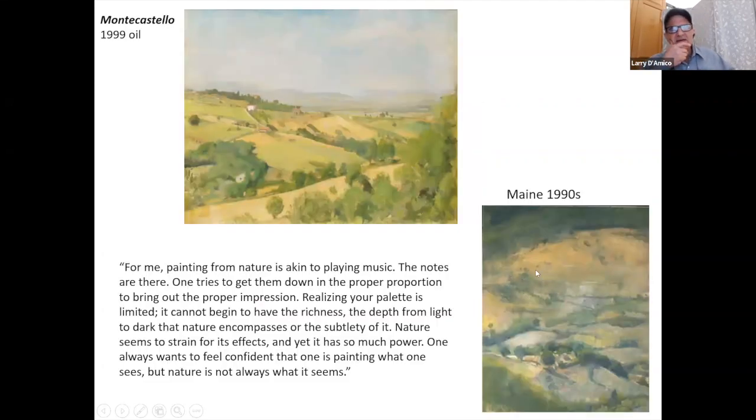Okay, for me, painting from nature is akin to playing music. The notes are there. One tries to get them down in the proper proportion to bring out the proper impression. Realizing your palette is limited, it cannot begin to have the richness and depth from light to dark that nature encompasses, or the subtlety of it. Nature seems to strain for its effects, and yet it has so much power. One always wants to feel confident that one is painting what one sees, but nature is not always what it seems.